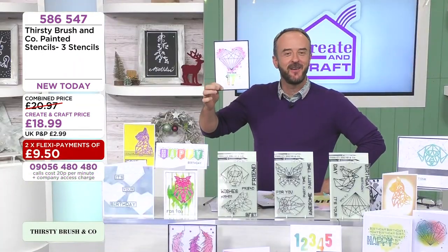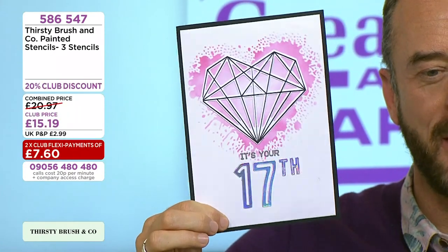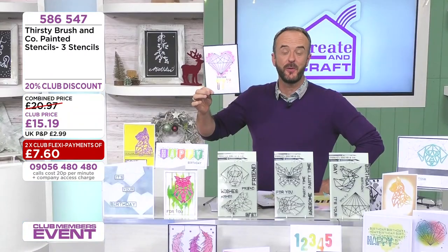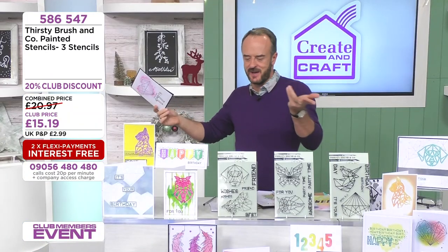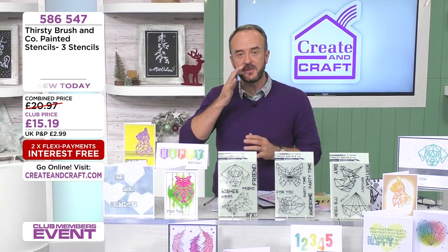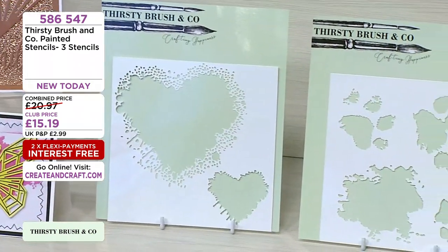And this is the card that Claire was talking about before we just saw that clip of her. You can see it's just fabulous using that heart stencil. Let's remind you of your stencils. You have got three sets of stencils for you. You have the heart, which also comes with the bear paw prints, or it could be dog prints or cat prints or whatever you like. Also, you've got the feather in there as well.